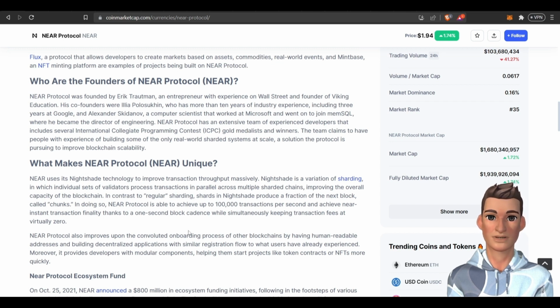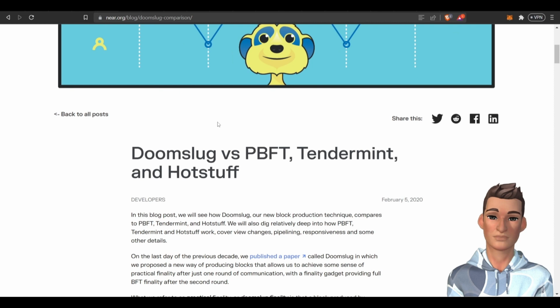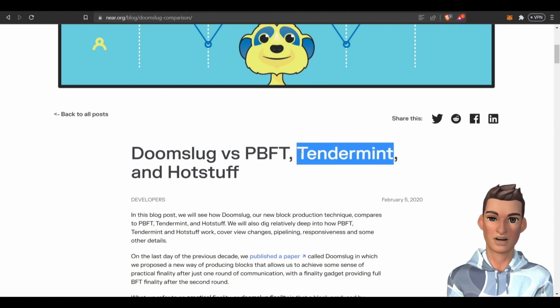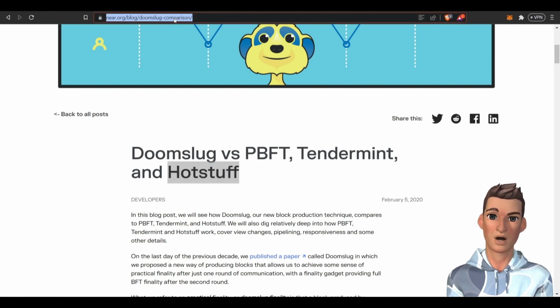So as Ethereum uses the proof of stake consensus mechanism, NEAR uses something called Doomslug. And I'm not going to go too far into it, but there are some articles on how Doomslug compares to Cosmos Tendermint. HotStuff was something that Facebook developed for Libra. And you can read more at this link.